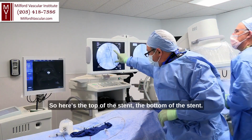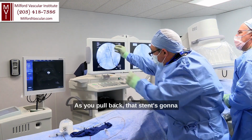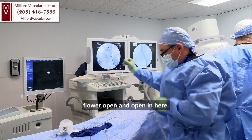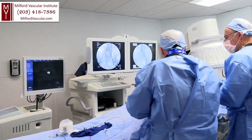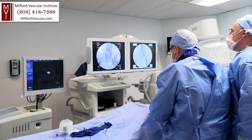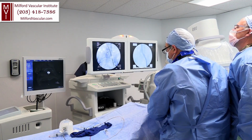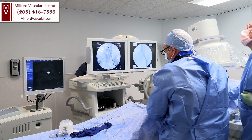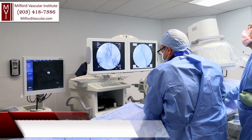So here's the top of the stent, the bottom of the stent. So you're going to see it from here. As we pull back, that stent's going to flower open. You've got 18 below here. Okay? 18 below. We'll be watching from here.